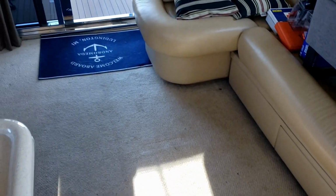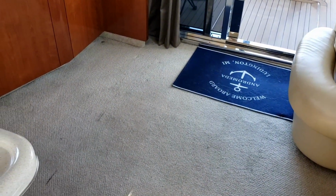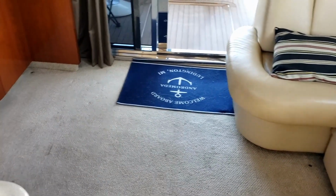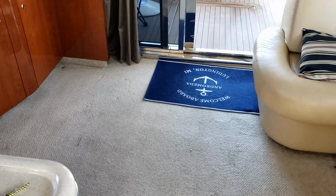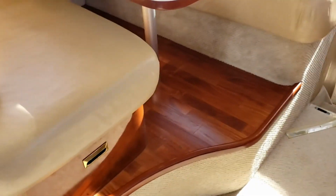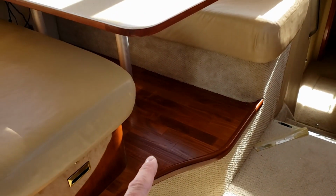Here we are in the salon, and you can see that it has carpet throughout. It's in pretty good shape, but we've noticed after owning the boat for a little over a year that it doesn't take much to get the carpet dirty, and we think that with our dog and getting on and off to go to beaches or dinghy rides or whatever, even with good shoe management, we're still finding the carpet hard to maintain. So we are going to keep the wood floor under the settee.